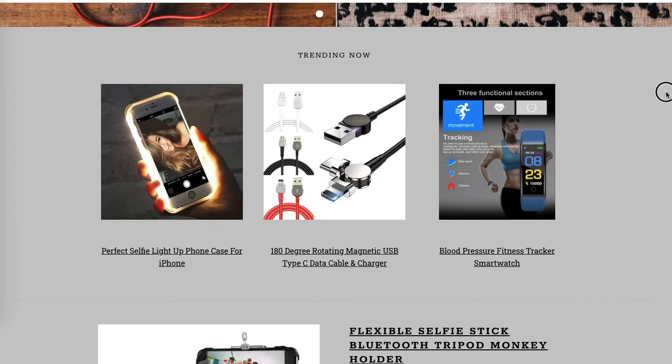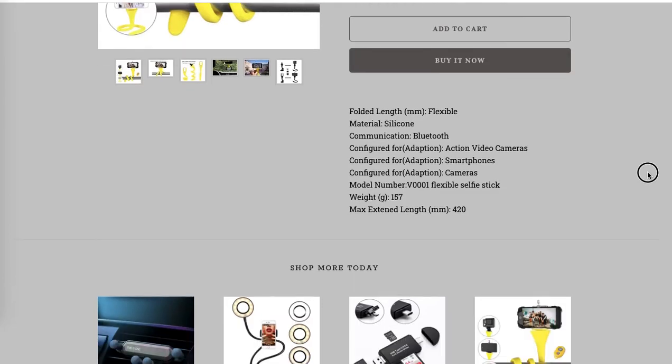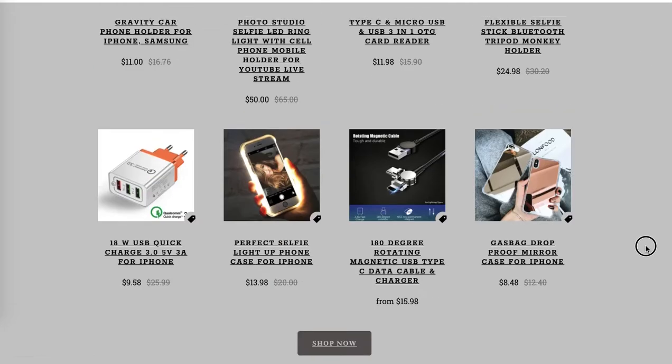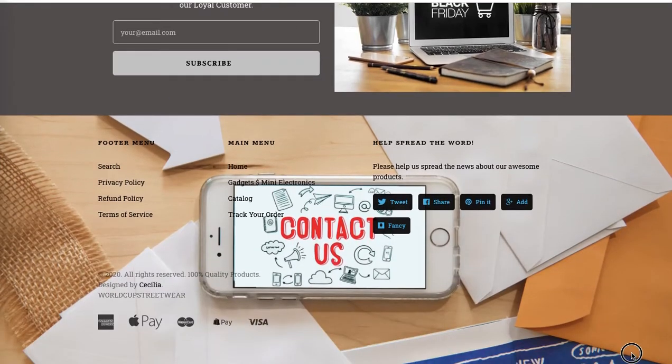Okay, so you've got trending products here, which is perfect. Featured item looks excellent. And you've got plenty of content inviting to browse. The footer looks great.